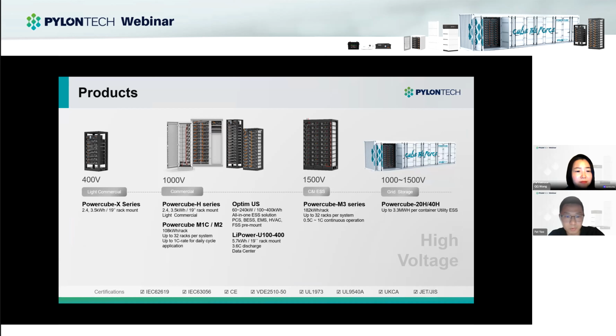From here, you can see we provide high voltage systems from 400 volts to even 1500 volts. Normally, it depends on the different projects. For 400 volt systems, it's normally a rack, indoor installation with some small PCS or hybrid inverter, for small systems. We also provide all-in-one outdoor cabinets with batteries, PCS, or even DC-DC, STS, all these equipments in one outdoor system.